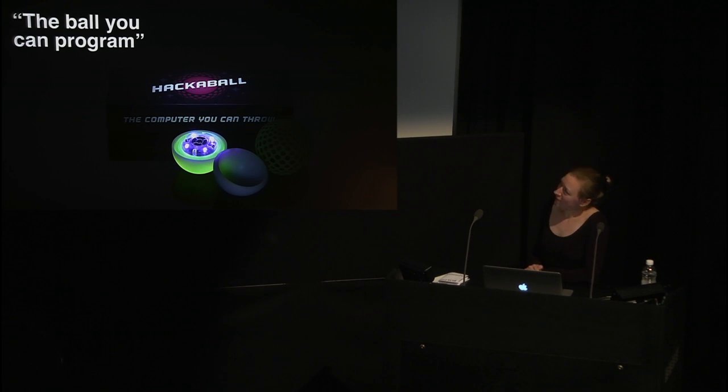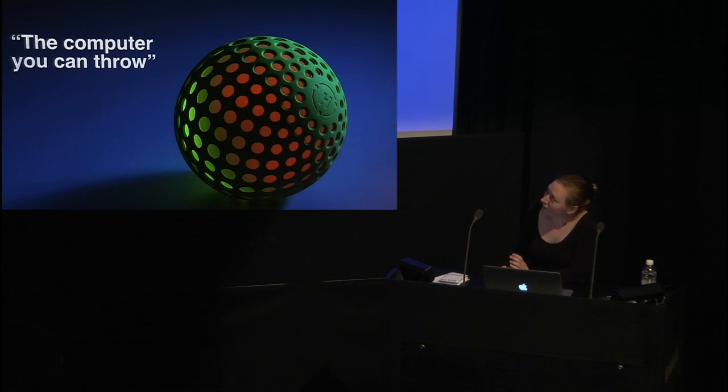So Hackable is the ball you can program. It's got sensors, it makes sounds, it vibrates, and it's got an accelerometer and a gyro, so it can measure how you're using it. We call it the computer that you can throw, which I think tells you enough about the troubles that you go through when you're trying to build a product like this.